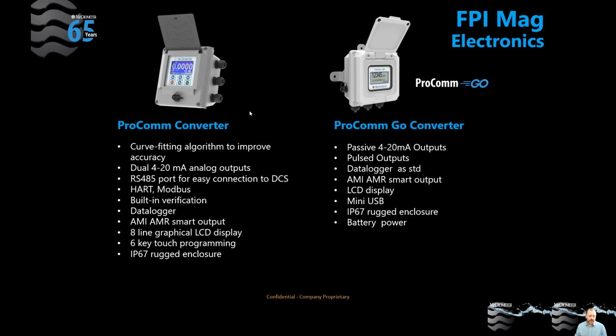This is the actual converter, both the ProComm and the ProCom Go, as I've mentioned. You can get standard 4 to 20 outputs and an RS485, so that'll connect directly into DCS, HART, Modbus, with built-in verification on the mains powered units for the ProComm, a data logger as an option, and AMI, AMR smart outputs, again Itron sensors, as options. This powered option has an 8-line graphical LCD display, 6-key simple touch programming, and an IP68 enclosure.